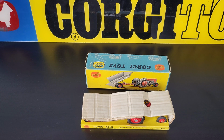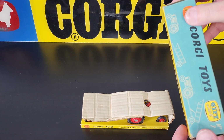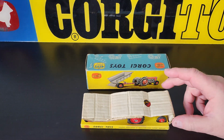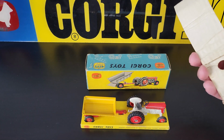But we'll start off with this one. This is gift set number 7. Absolutely, I see the number 7 on the end of the box there. That's right. I believe it's a Massey Ferguson 65 tractor and a tipper trailer. Take the packing piece off by all means. So that's what came with it to keep it in position.